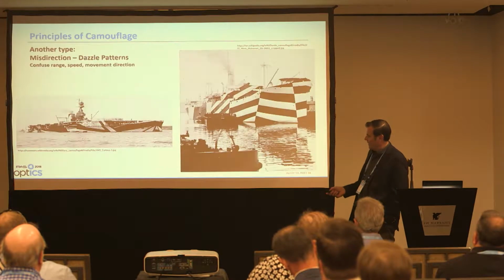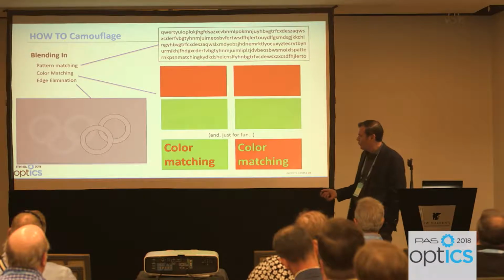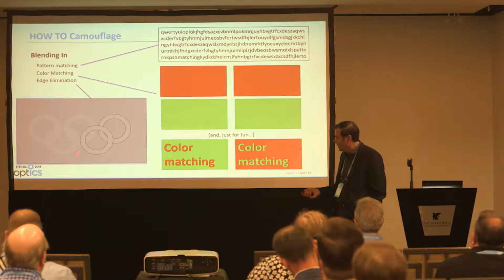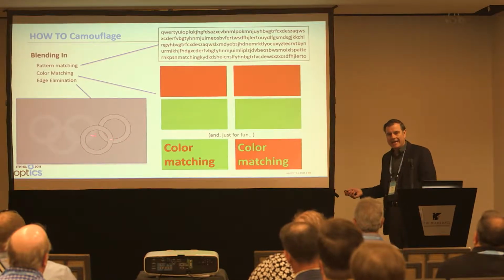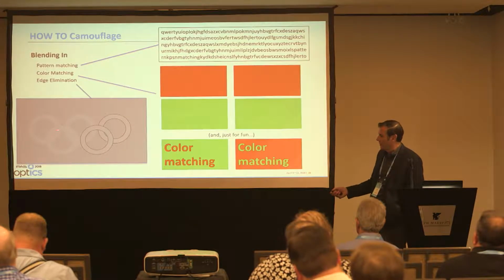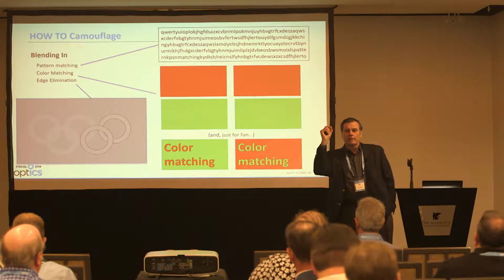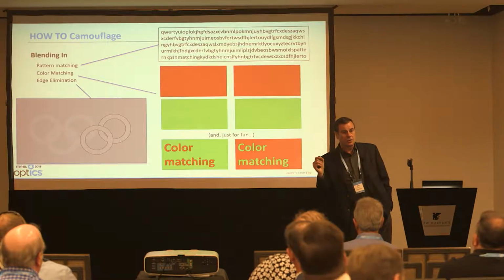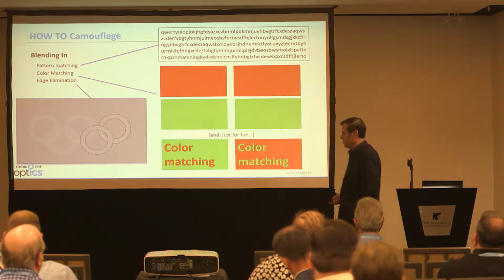The other thing is getting rid of edges. Look here, I left the edges on this part, and you can see how much more that stands out. These hardly stand out at all, because there's no difference in the coloration. A thin one-pixel edge on something can really make it stand out and be visible.